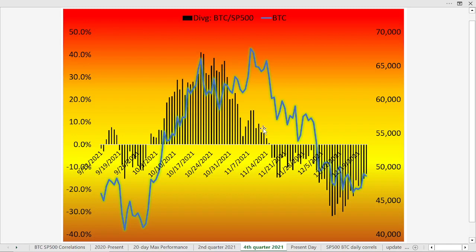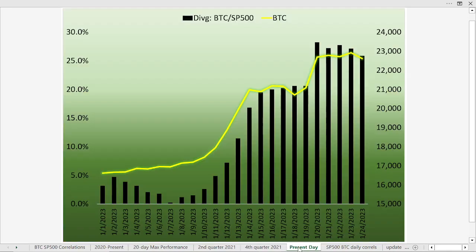And conversely, Bitcoin, as it began to base out around the 65,000 level, we can see its outperformance started to waver. Either the stock market started to catch up or Bitcoin started to lose some of its steam and it actually turned back to the downside. So I guess the premise here is that we want to try to buy Bitcoin when it is not outperforming the S&P 500, but it begins to outperform the S&P 500. When these histogram bars turn from negative to positive, take a look at present day.